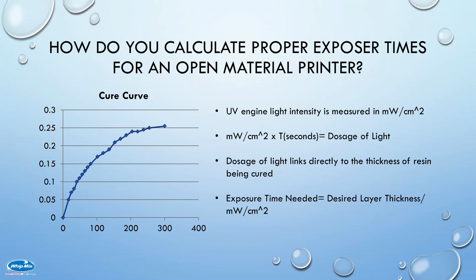But it all came from being able to use the Asiga 3D printer and how open that is. We came up with all this information from the Asiga 3D printers. So they're well thought out, and they're just phenomenal. But we use that information moving forward for other printers as well.